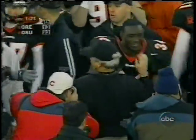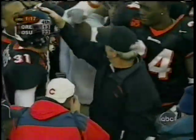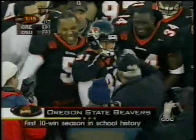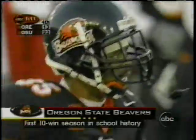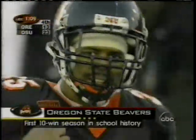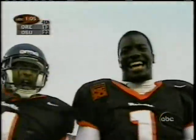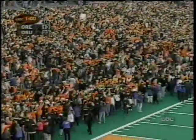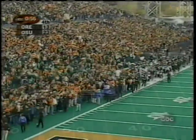Keith, Ken Simonton, who had 8 carries for 10 yards in the first half, now over 100 yards for the ball game. It is the first 10-win season ever in Oregon State football history. First time ever. And this series is the 6th longest running, 104th meeting. So they've been playing football out here a long time, but this is their most successful season ever. The 962nd game in school history.